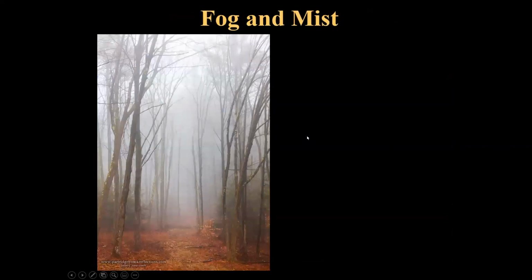So let's talk about fog and mist, another favorite time for me to shoot. When I wake up in the morning and I look outside and it's deep fog, I'm anxious to get out quickly because oftentimes the fog will disappear as the sun gets higher in the sky. And I love to get out there and take advantage of the soft, moody light that you get on foggy, misty days. And on foggy days, you get soft, moody, mysterious light.